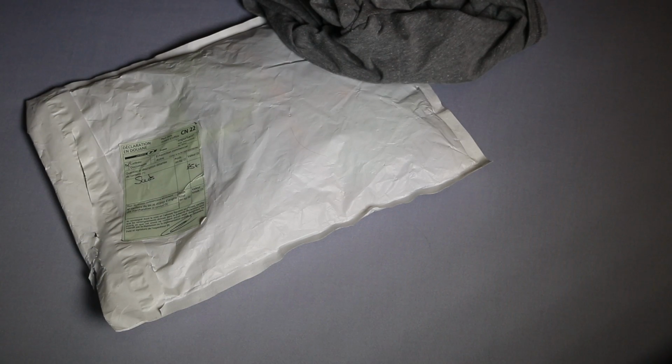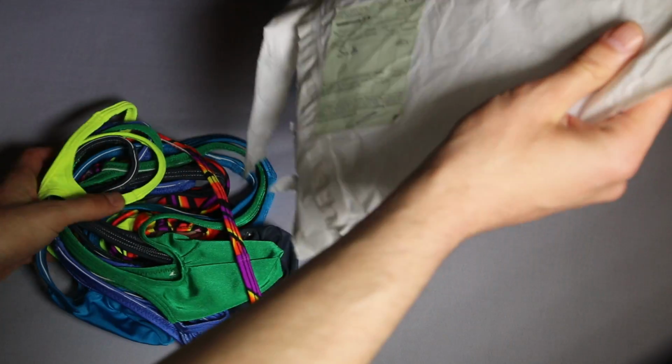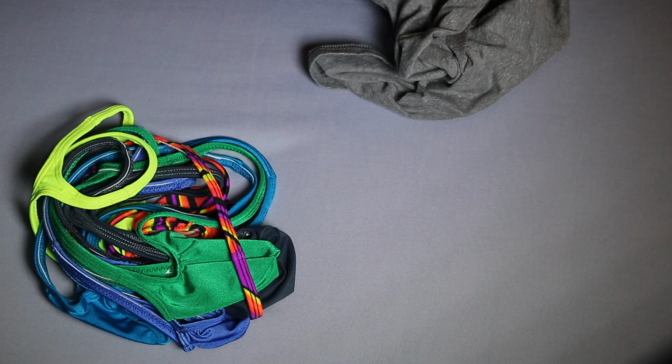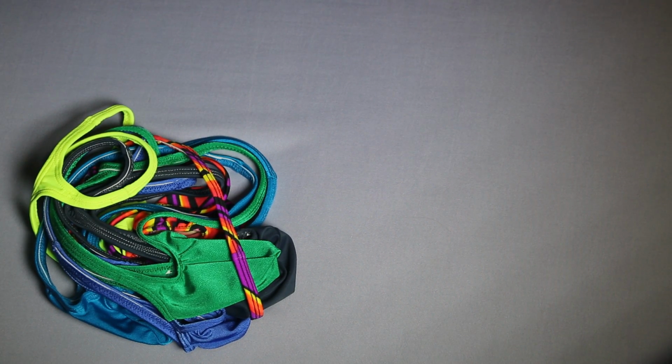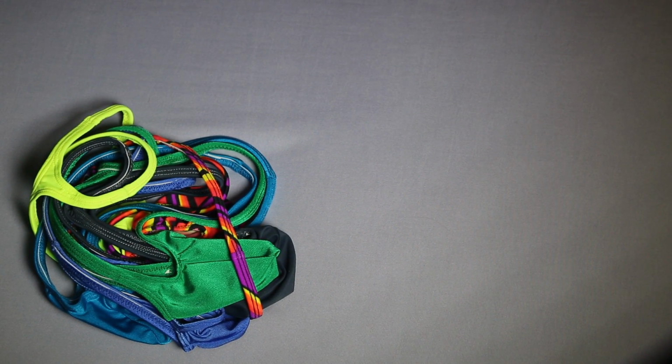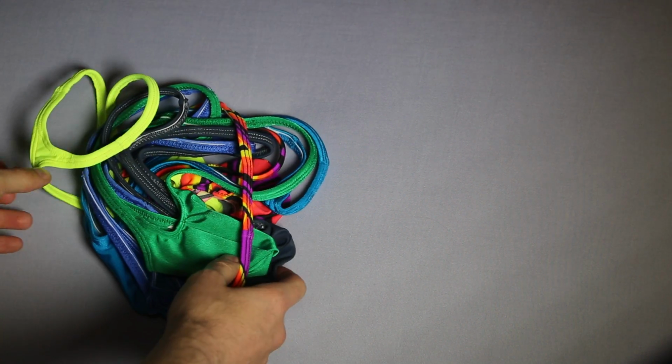So we're going to open it up here. I have high hopes. This is highly recommended online. So wow, got a pretty deep order here. So this is how it comes, just a simple white envelope. I'm going to have to look up my invoice here to make sure I tell you exactly what I ordered, but it's the XD thongs for the most part, and then a normal thong. So let's just take a look and we'll come back to it.